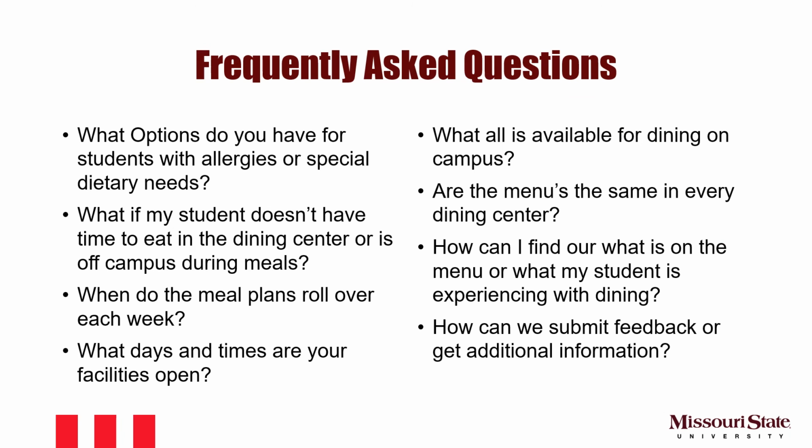So some frequently asked questions about dining. What options do you have for students with allergies or special dietary needs? So we have that line in GARS called G8, but regardless to where your student is eating on campus, we want them to feel comfortable and feel that we can take care of them. So the best advice I can give you is before your student comes to campus, have them reach out to us. We'll set up a meeting for them in whichever dining center is closest to where they lived.